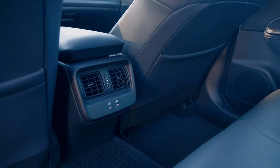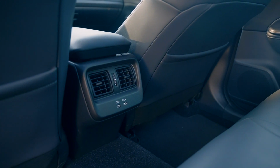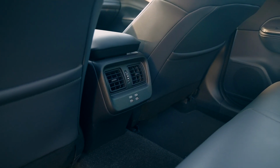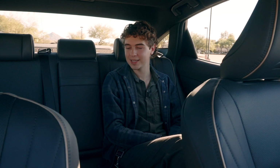Now, we do have, of course, our vents back here, 2 vents for your passengers. This is Arizona. It does get very hot, so it's important. We do have some breezes going on back here, and we also have 2 USB charging ports. So that's pretty much it for the back.